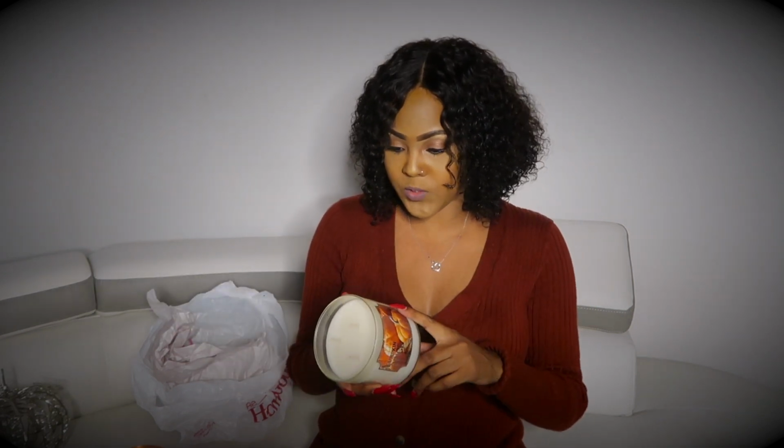Next is the Pumpkin Spice Candle, $7.99. Both of these from Home Goods were $7.99. This smells definitely like a more spicier pumpkin. Obviously, it's called pumpkin spice, what do you expect? But it definitely does smell a lot more spicier than the other one. So it smells hella bomb, y'all. I can't wait to light these candles, all right?